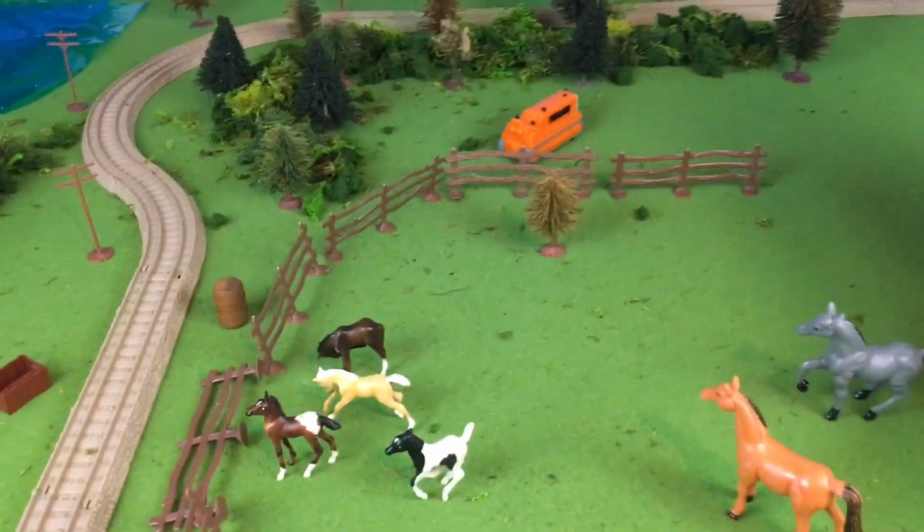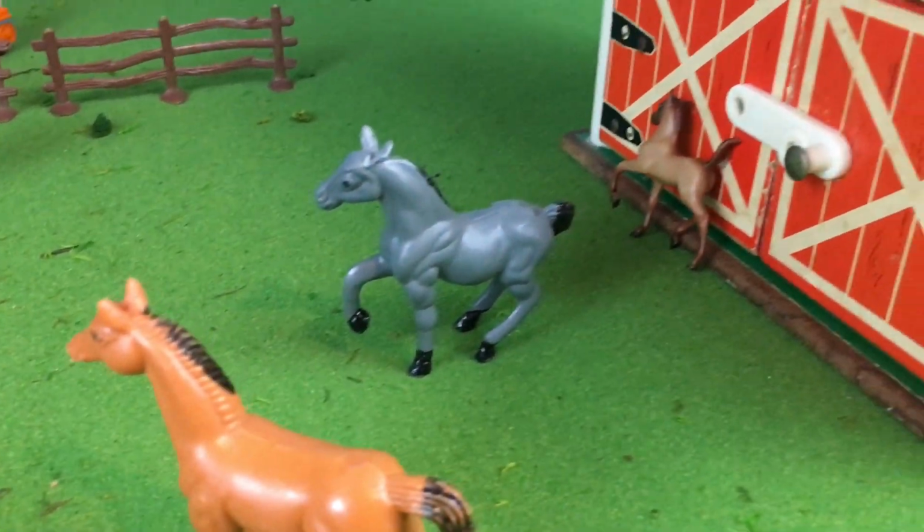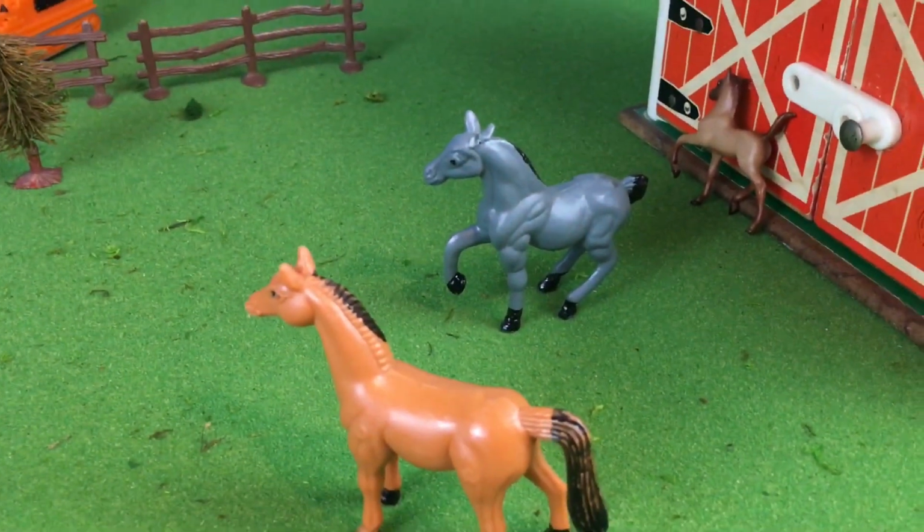It's a little horse farm. I know it's supposed to be sheep, but I only have 1 sheep, and it's the size of that horse, which is not going to be seen, which is like twice the size of Sir Handel over there. So that's just not going to work.